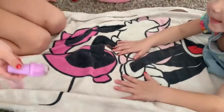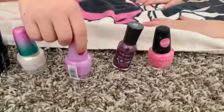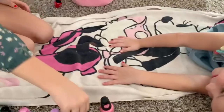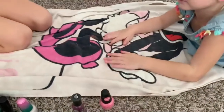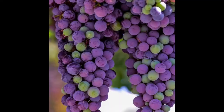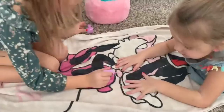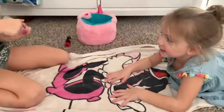Purple. You can do whatever purple. This purple or glittery purple? Which one? I want glittery purple, because I like glittery. Let's just do this one. Does purple match grapes? Yeah. This is so pretty. Show everybody that hand.